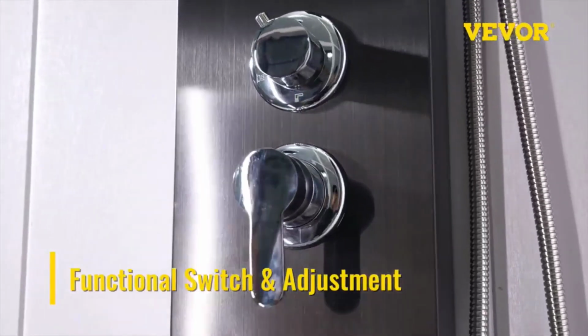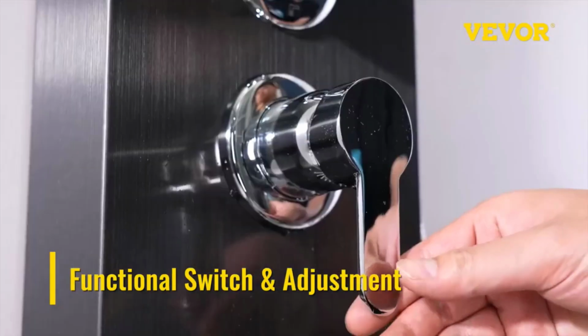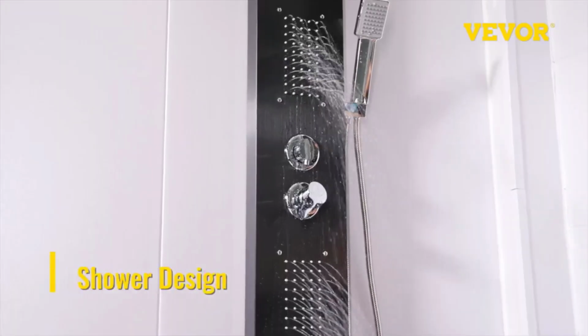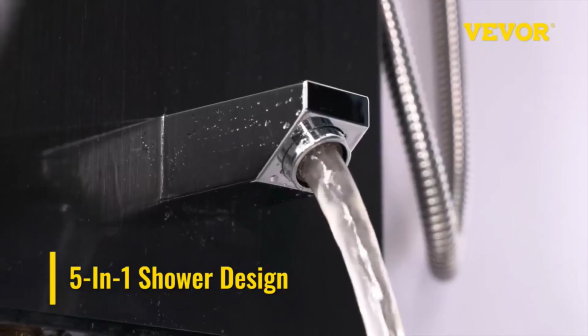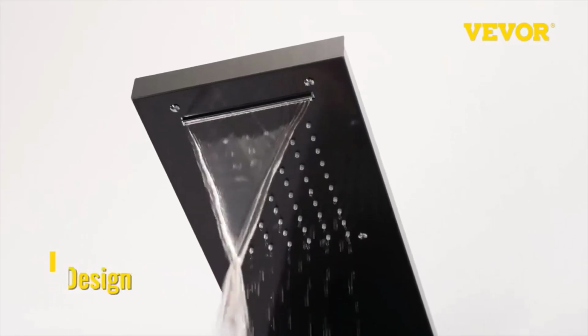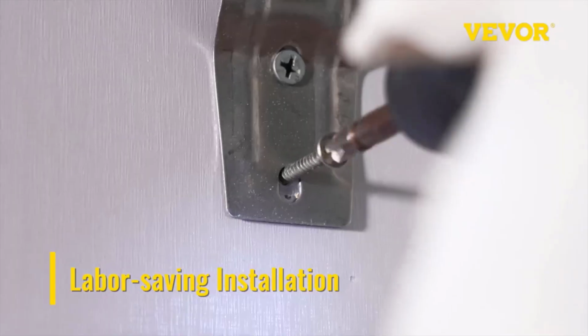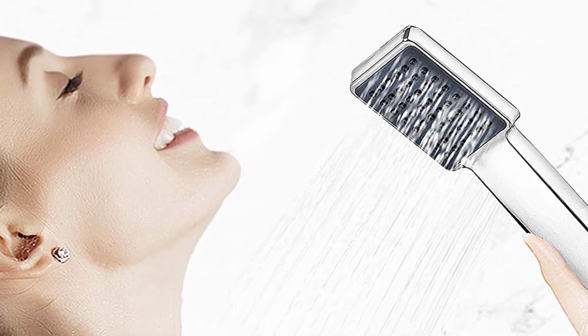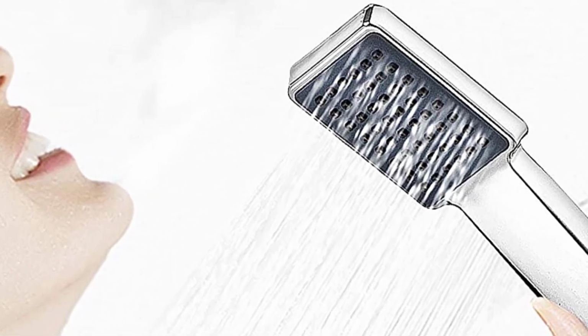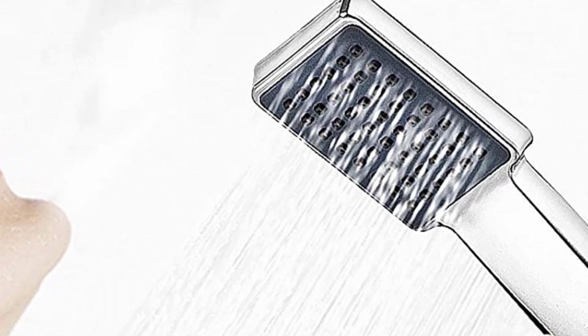There are 5 modes on this shower panel system, and the nozzles are made of rubber that make them non-clogging and maintenance-free. The handheld shower head can be used for pet washing and room cleaning. There are 2 knobs, one to switch between hot and cold water, and the other to adjust shower modes. This shower system has reinforced pipes in the back, standard plumbing connections.